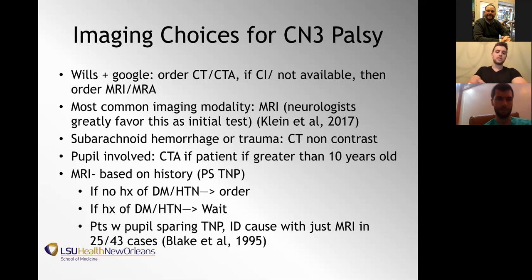It's kind of based on history of vasculopathic risk factors. So if there's no history of vasculopathic risk factors, you really should order the test and order an MRI. If there is a history, you can wait. And in our case, we were kind of concerned about MS being a possibility, so that's why we ended up going forward with ordering it. But if you're not really concerned about that, the move is to wait.